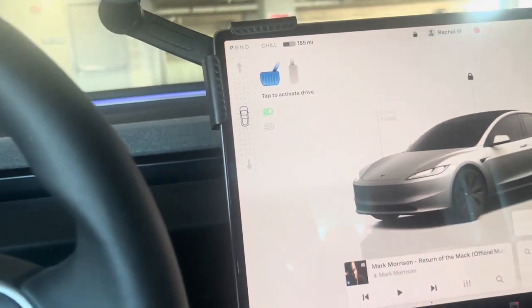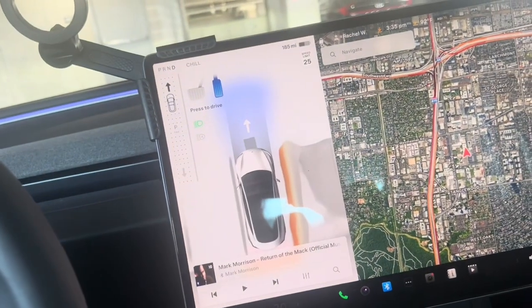So boom, it says tap to activate drive. So I'm gonna take my foot off the brake, right? And I'm gonna do it again. Put my foot on the brake. Boom, it's in drive. So having a Tesla 2025, I'm not gonna lie, it's a great accomplishment.